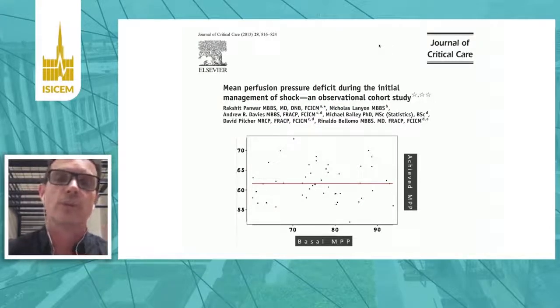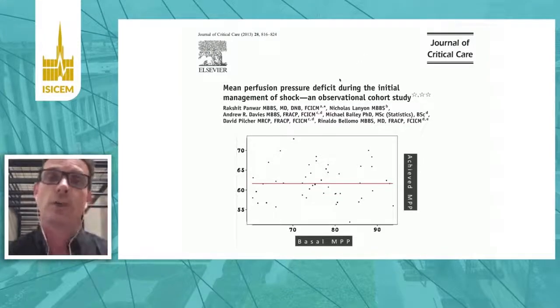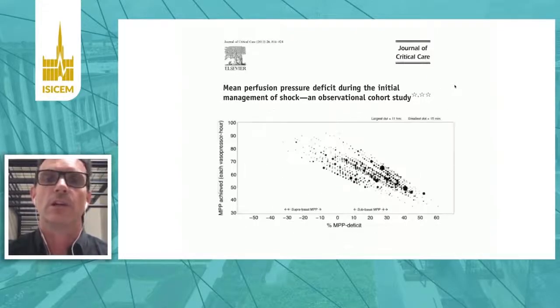So the perfusion pressure is obviously blood pressure minus CVP, because patients with a high CVP may have a lower perfusion pressure for a given blood pressure. What he found, this is the basal mean perfusion pressure, so what the patients normally have at home, and this is what was achieved in intensive care. So there's no relationship between these two in real life.